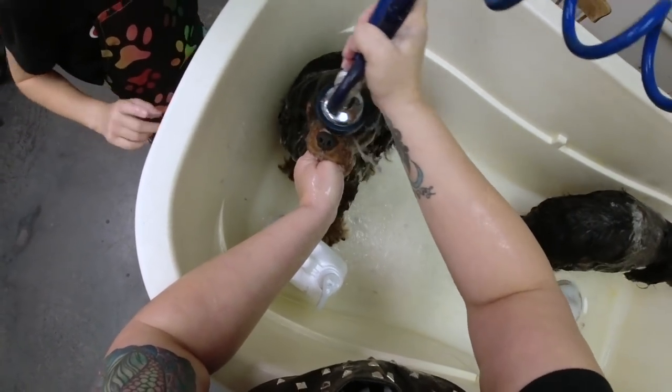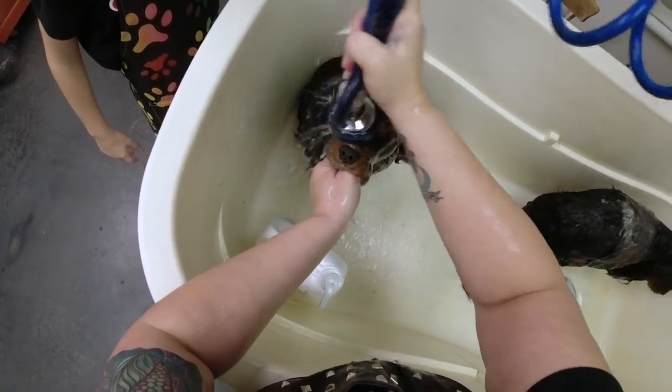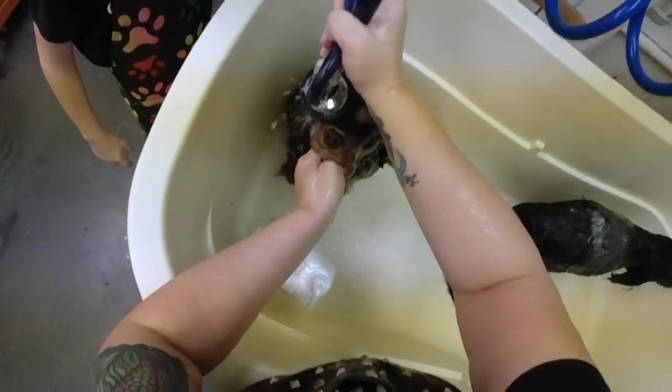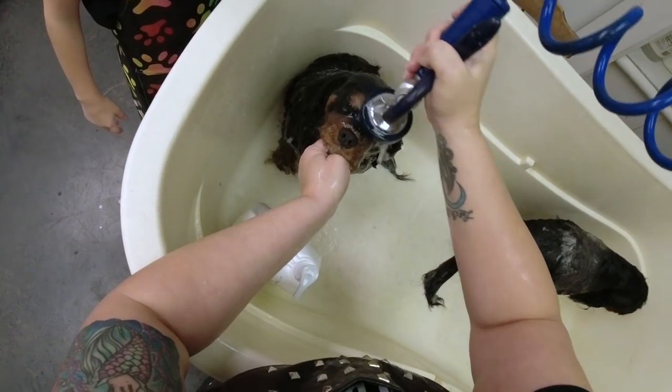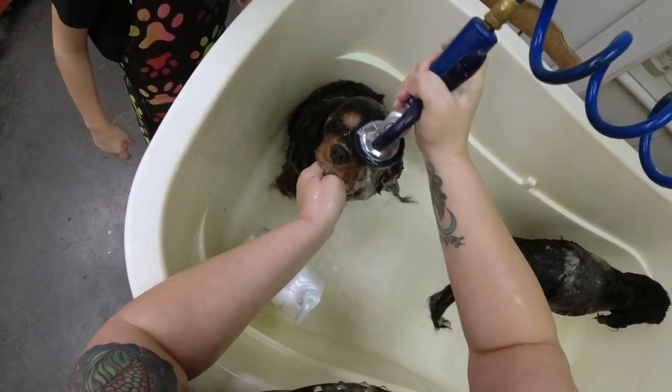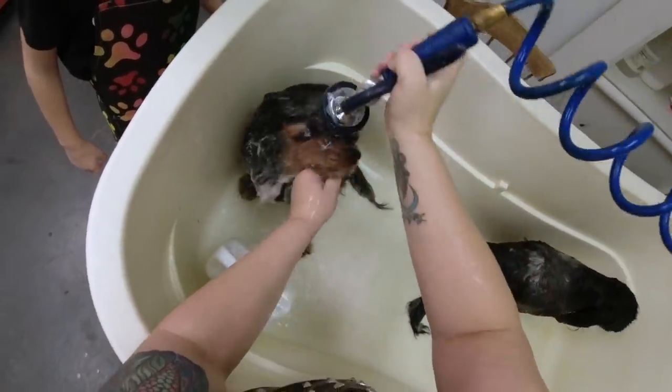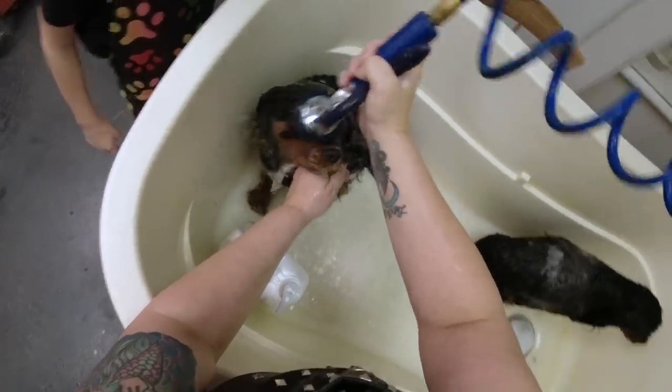Sometimes they just make those noises. Lola snores when she sleeps. Are their eyes always red? Yeah. So whenever you, even if it's tear-free shampoo, you want to make sure you always extra rinse those eyeballs. Just in case.